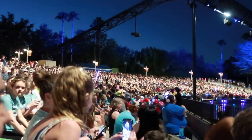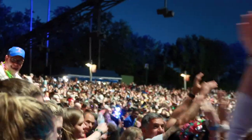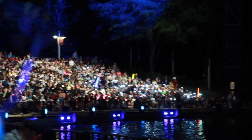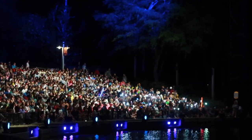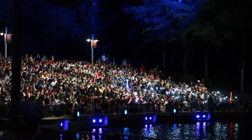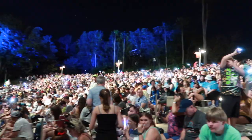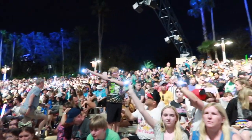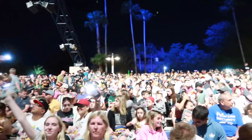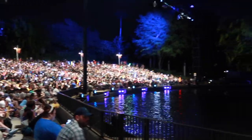No problem. The wave's coming. So this happened last time. Do you guys see the lights starting? People took out their phones and, like a lighter at a concert, started waving their phones as lights. People right now are waving their phones and lights. Oh, it's so cool. It's like a concert. I think it's Fantasmic time.